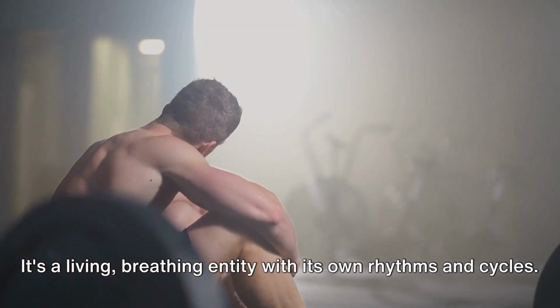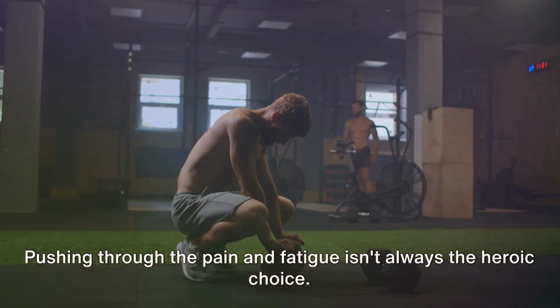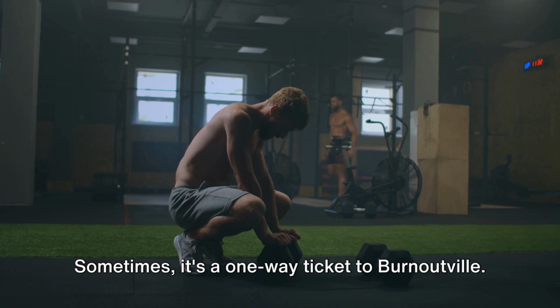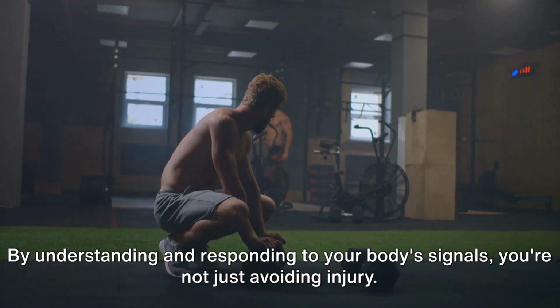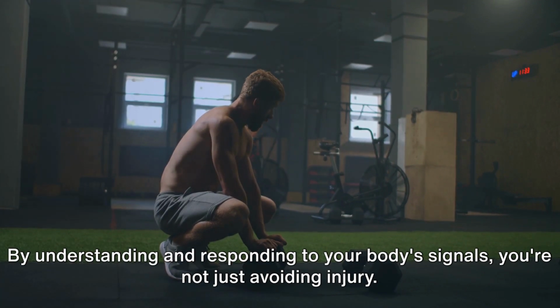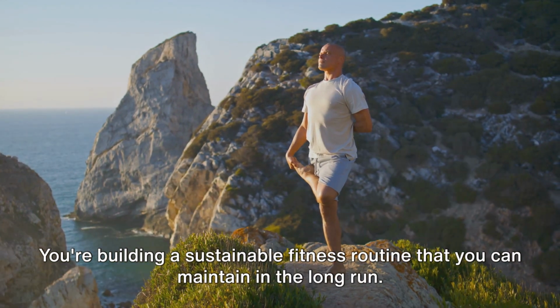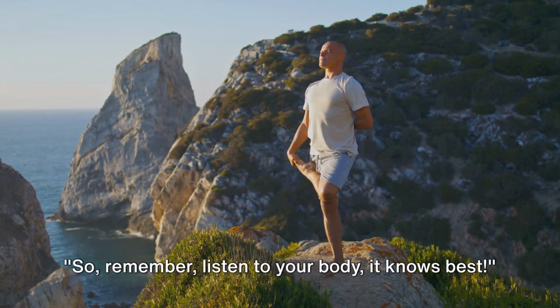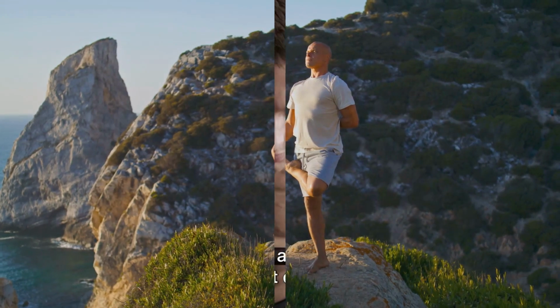It's a living, breathing entity with its own rhythms and cycles. Pushing through the pain and fatigue isn't always the heroic choice. Sometimes it's a one-way ticket to Burnoutville. By understanding and responding to your body's signals, you're not just avoiding injury. You're building a sustainable fitness routine that you can maintain in the long run. So remember, listen to your body, it knows best.